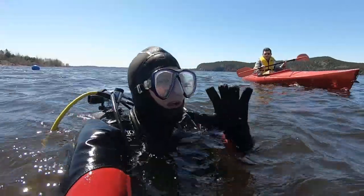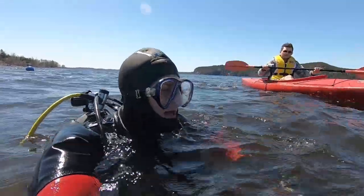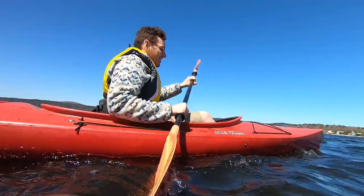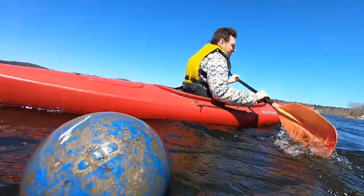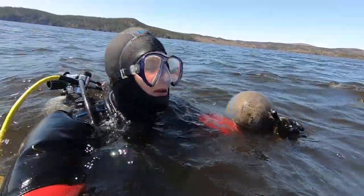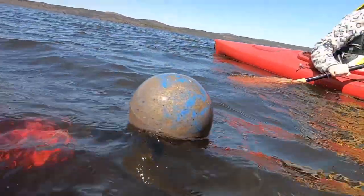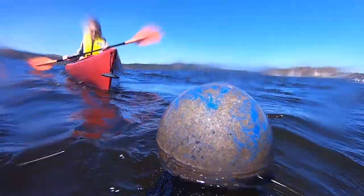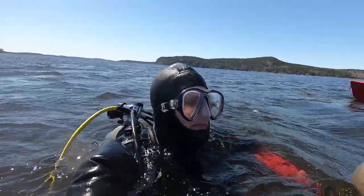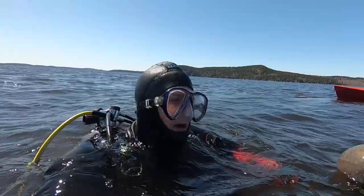I got a waterproof case on now, so it might be kind of hard to hear me. There's Mike, my van watch, just to show you how little visibility there is here. That's a long way down, and the visibility might be only about 3 feet, so it'll be fun.